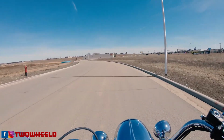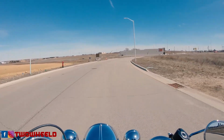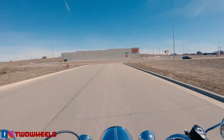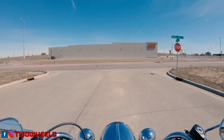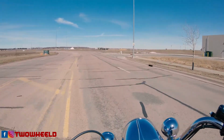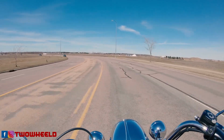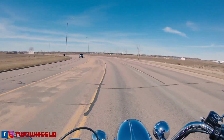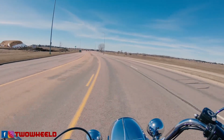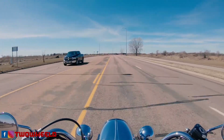One of the things that I really like about the Road King, well, first of all, this is a 2007 Road King Classic. It's pretty much stock except for the slip-on exhaust. But one of the main things I really like about this bike is how I have the ability to pull the windshield off or leave it on. Now today I should probably have it on, with as windy as it is and as chilly as it is. I'm dressed pretty warm, but it'd just be nice to have a little bit of extra protection right now out here in the open. So that's one thing I really love about the Road Kings, the ability to take the top off.